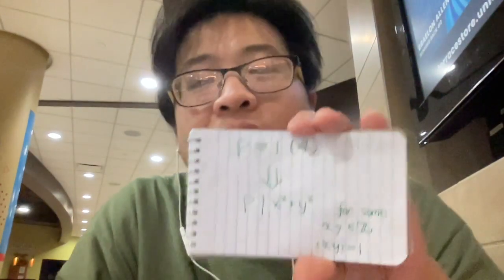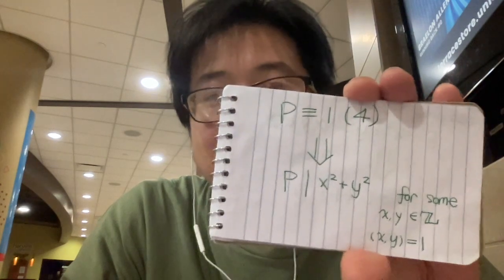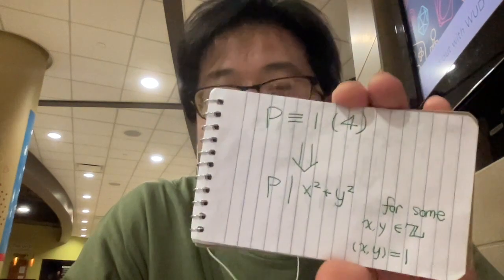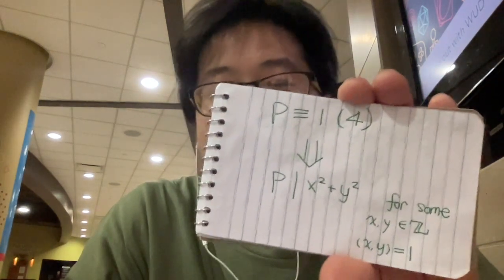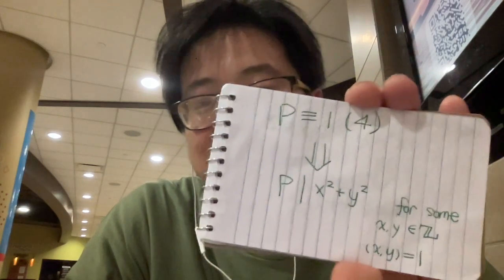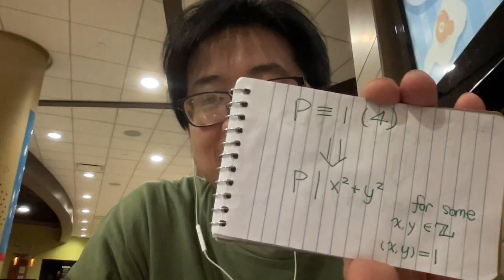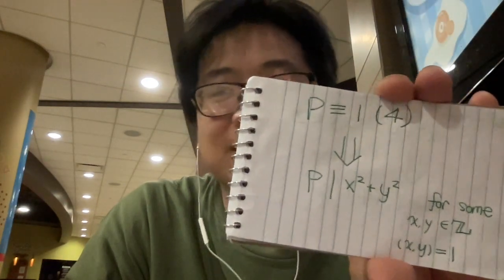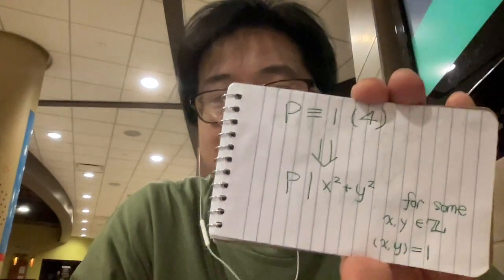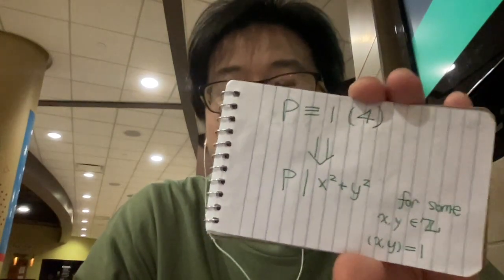First, if p is a prime congruent to 1 mod 4, then p is a divisor of x squared plus y squared for integers x and y, where x and y have no common divisors. Okay, so I'm going to prove this first. We first prove p is a factor of x squared plus y squared before we prove p is actually equal to x squared plus y squared.